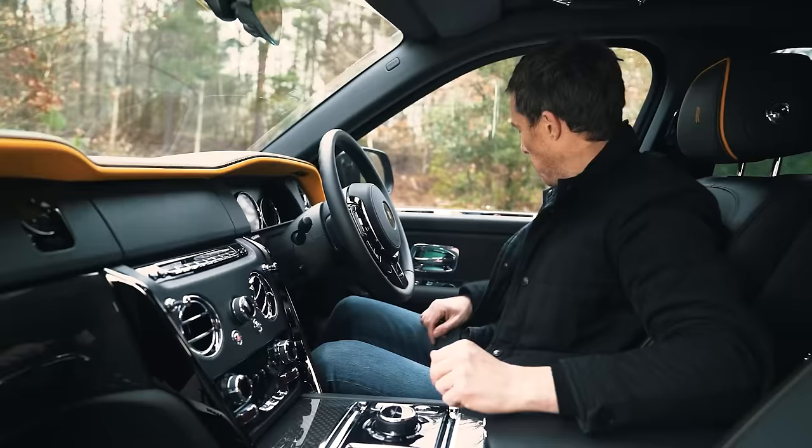Okay, so we're going to see how smooth this 6.75 litre V12 is. So go on, start it up. What I'm going to do is put this coin on the engine, and now let's see how smooth it is. Rev it. The coin is not falling over. That's how smooth a Rolls-Royce V12 is.